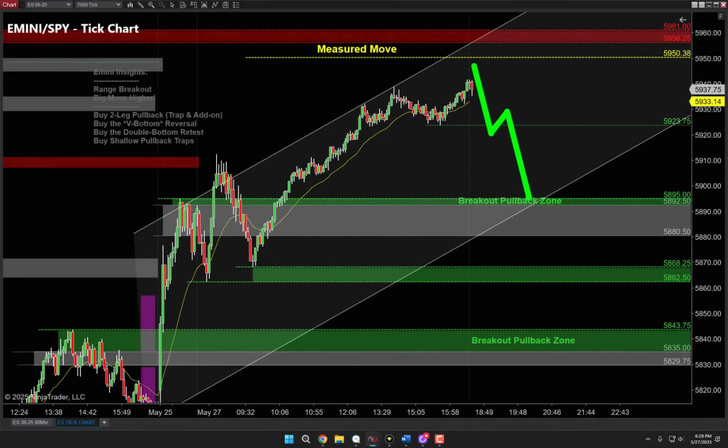Now, when I say two-legged pullback, think about a measured move, A, B, C, D. I want a two-legged pullback pulling back. Now, I would love to get a two-legged pullback right into that breakout pullback zone and basically to buy a bear trap down here.